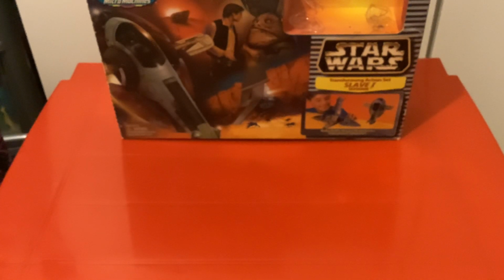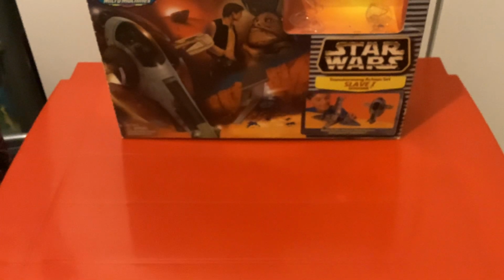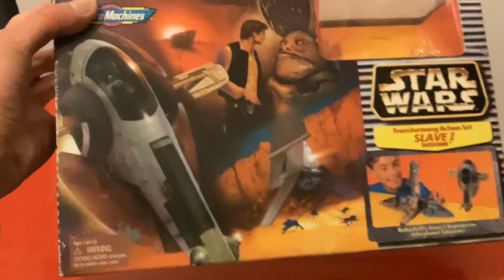I'm here with the Star Wars Micro Machines Slave I Tatooine Transforming Action Set from 1998 by Galoob. So I'm back with more Star Wars Micro Machines. As you can see, I have the box here as well. This is one of my Christmas 2021 items. And this is a bit pricier as far as Micro Machines are concerned.